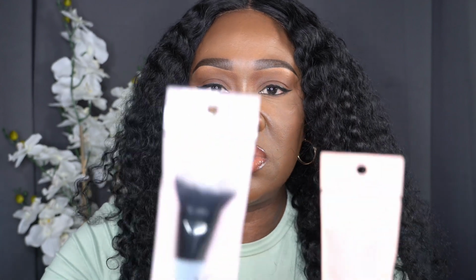And I also got 2 of these stain and tinted blending brushes from E.L.F. You know their brushes are really, really good. I think you can use this to apply your foundation or maybe blush. And these were like $4 each. So that's pretty good.